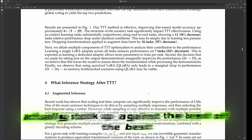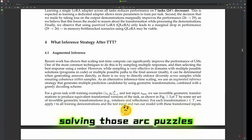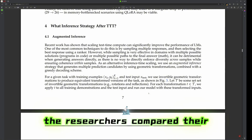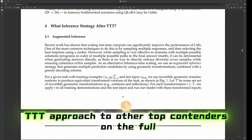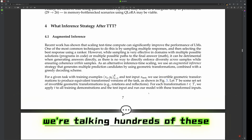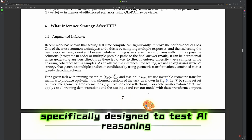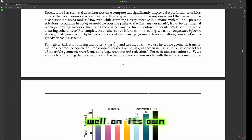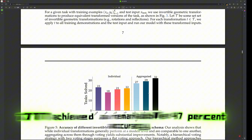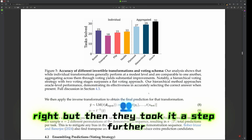But how did TTT actually stack up against the best of the best? You know, the existing state-of-the-art methods for solving those ARC puzzles. Was it able to hold its own? This is where things get really interesting. The researchers compared their TTT approach to other top contenders on the full ARC dataset. Remember, we're talking hundreds of these brain-bending visual puzzles specifically designed to test AI reasoning. All right, don't keep me hanging. How did it do? Well, on its own, TTT achieved a remarkable 47% accuracy. 47%. Not bad at all, considering how tough these puzzles are. Right. But then they took it a step further.